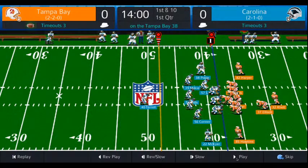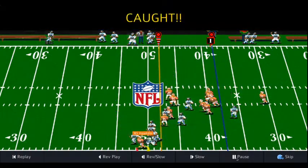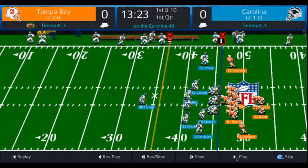Got an offset backfield with Ellison offset to the left. Rhett, your tailback. Harper and Hawkins, your wideouts. Carolina in the 3-4. Dilfer again back to pass. Tries to hit Hawkins, and he does, for a 16-yard gain as the Buccaneers are moving the ball early here on the Panthers. 1st and 10 on the Carolina 46.